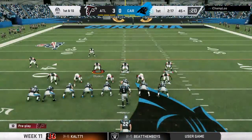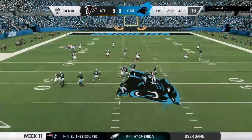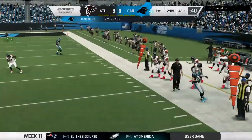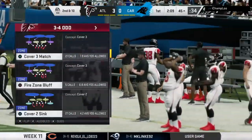line. Set. 180. Mike 54. Set the tone, defense. Set the tone. This is Newton off the play fake to McCaffrey. Incomplete. Christian McCaffrey, last year's catch leader among running backs, the intended receiver. And that'll bring up 2nd down.